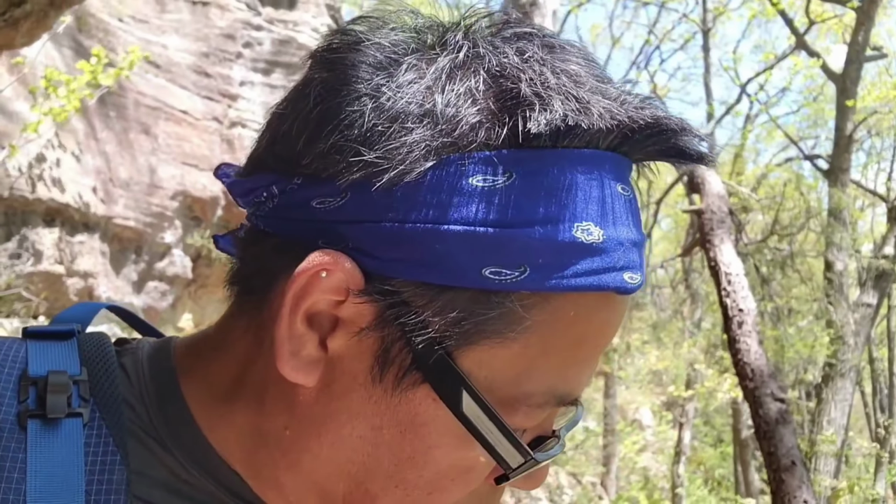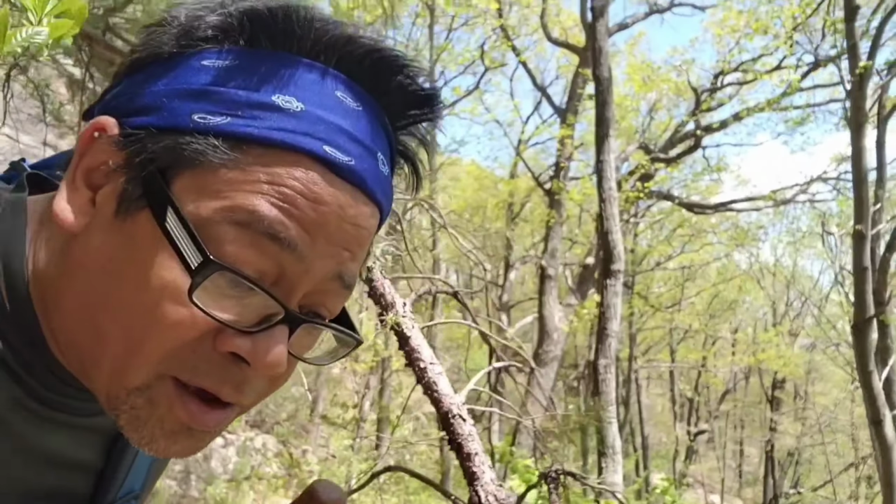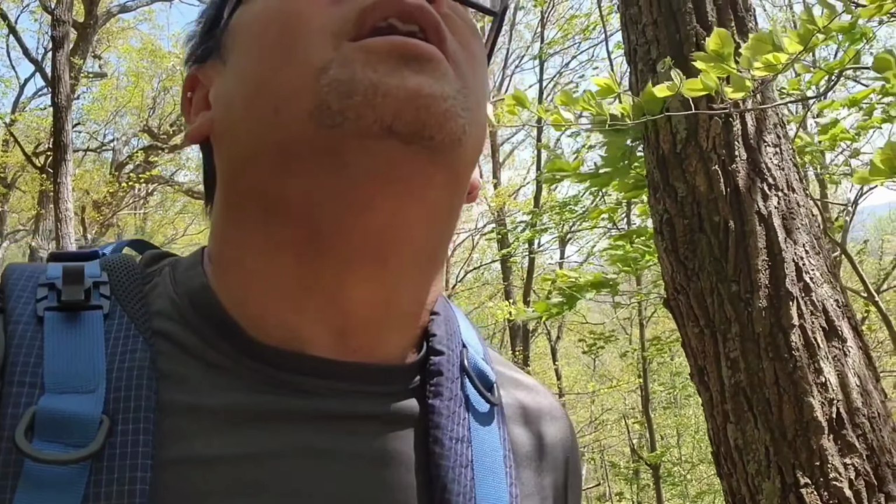Okay, we're leaving. This is just a little trail that I saw going up towards the rocks. And we didn't see the arch up at the top. So D-Rob said there's one below the overlook. So here I am. And I'm looking, I don't see it.